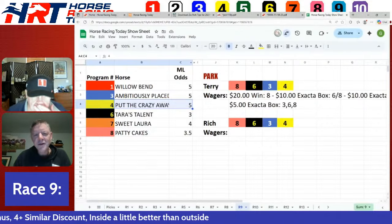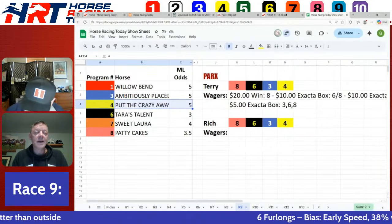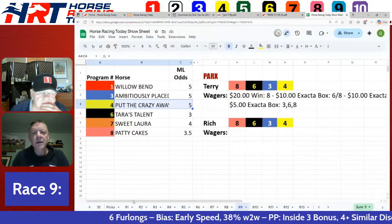Oh, yeah. Could be on the lead. Left arrow horse with the top C-zone. That one could get out to the front and go, what's going on here? And go all the way. No additional bets for me.